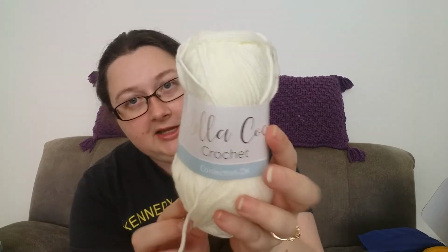So we've got a beautiful, this is called Icing Sugar here. Beautiful. It is a cream, but it's a really yellowy cream, not a beigey cream, if that makes sense. I think sometimes creams have a browner undertone. This cream has very much a yellowy undertone, so it is quite bright as far as creams go. Again, 50 gram ball there.